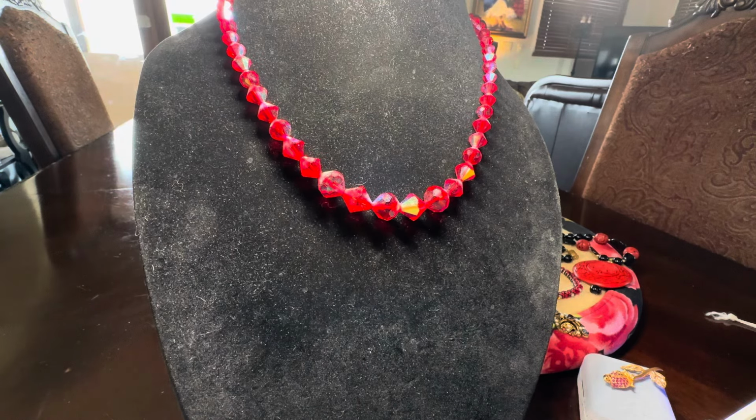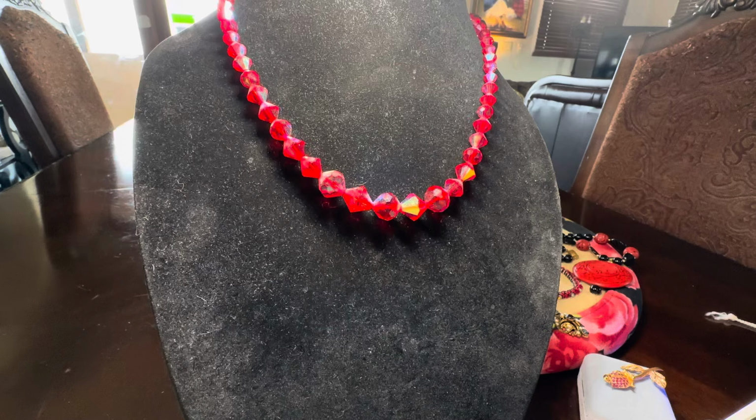July, I was thinking about it the other night, and I said, I've never done a video about the color red. And I have a few pieces of red jewelry, and I do like rubies.